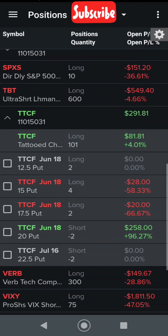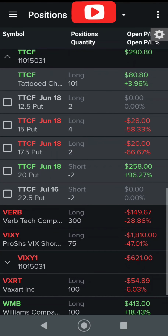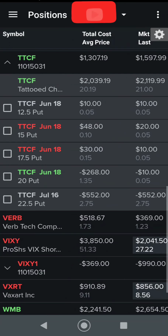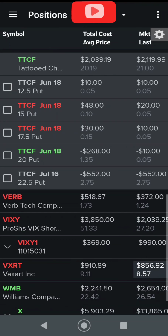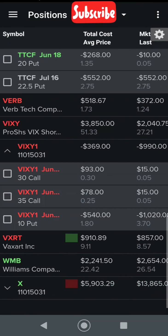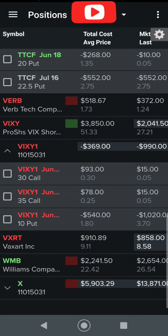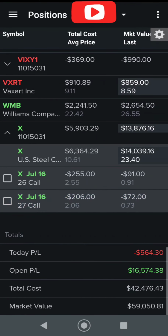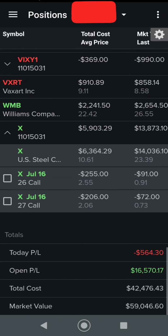Alright, Tattooed Chef. Looks like it rolled out, no problem. So I made another dollar on that. So it looks like I made $2.75, and I probably spent 75 cents of that on the back spread. So $3, so I'm ahead of the game. Either way, so it's good. My cost basis is below where it's at. Okay, this is all expiring. There's nothing I can do with that stuff. X US Steel doesn't expire till next month.